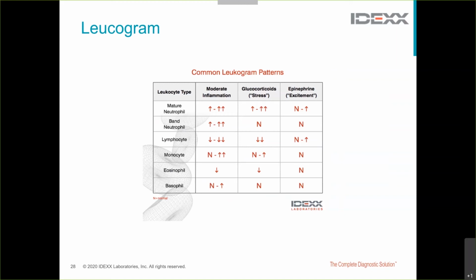It's important to remember, though, that not every patient with an inflammatory response occurring is going to have a neutrophilia, because the number of neutrophils we're seeing in the blood is a balance of how many are being produced or released from the bone marrow and how many are being consumed, so moving out of the circulation into the tissues. So if those cells are being moved into the tissues and consumed as quickly as they're being produced, we may not see an increased white cell count.